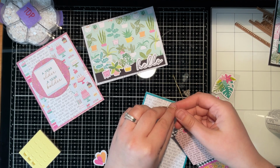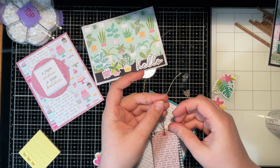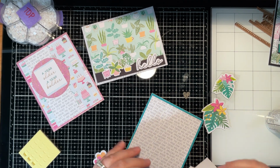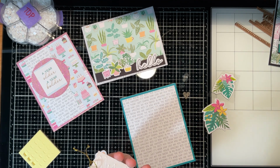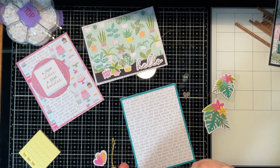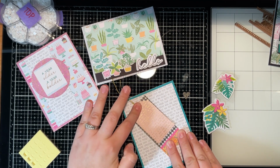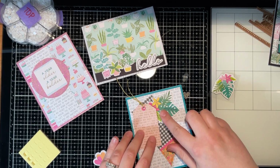Now I'm working on card number 10 here, and I'm using some gold embroidery floss to connect my tags together, and glue those right down onto my card with some liquid glue. And I've been using the Barely Art glue still. I do have some art glitter glue still in my stash, but since this one was on my desk, that's what I chose to use.